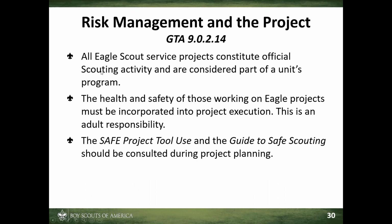Risk management: they're part of scouting activity and considered part of unit program, which means they're covered by insurance. Health and safety of those working on Eagle Scout projects need to be incorporated into project execution. This is an adult responsibility. Older scouts can use power tools. Younger scouts can't. Older scouts can go up on a step ladder, but only a few steps. They can't go up on top of scaffolding.